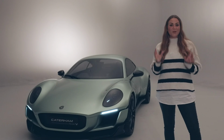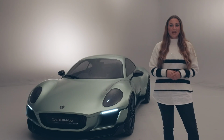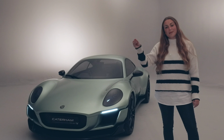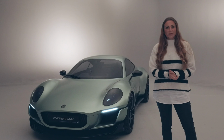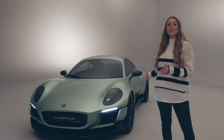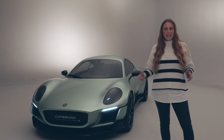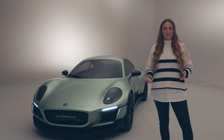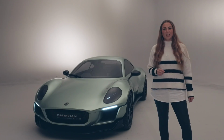I feel extremely lucky to have been able to get hands-on with the Project V. This really does give us a glimpse into the future of Caterham and how exciting. The wonderful news is they haven't said that this is replacing their standard vehicles. It's going to run alongside it. It's going to bring in a new type of customer, whilst already giving their existing customers a dip into electrification.